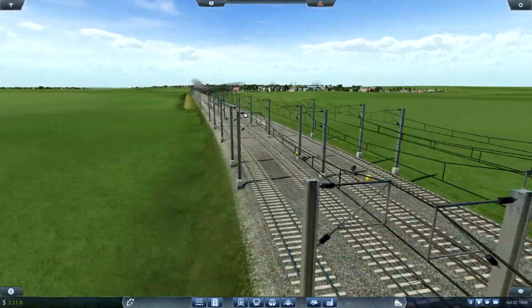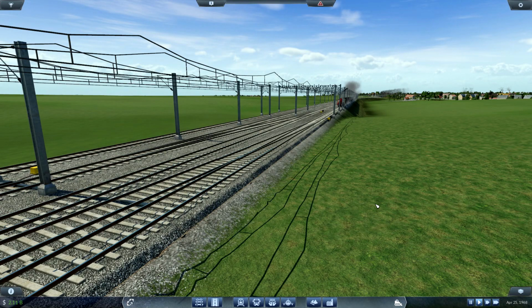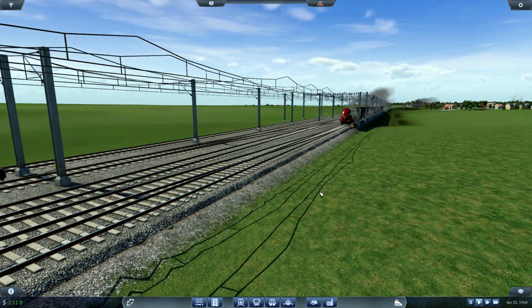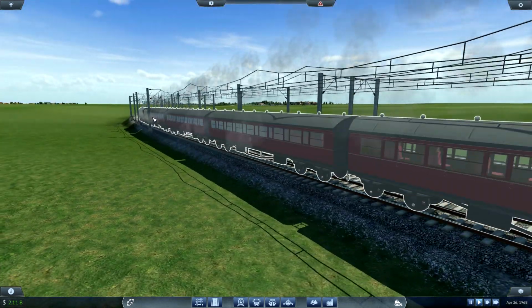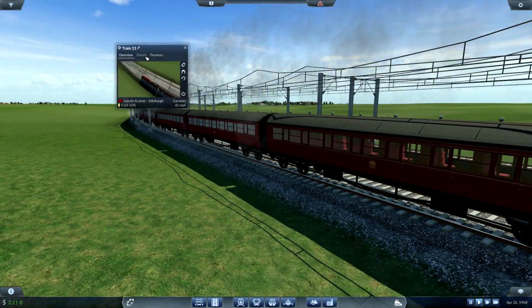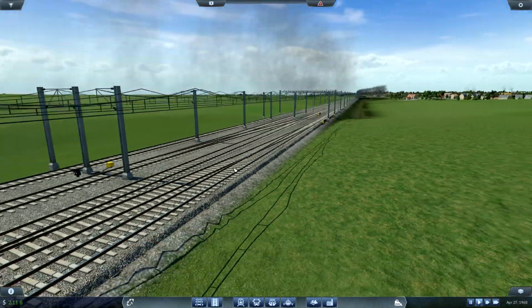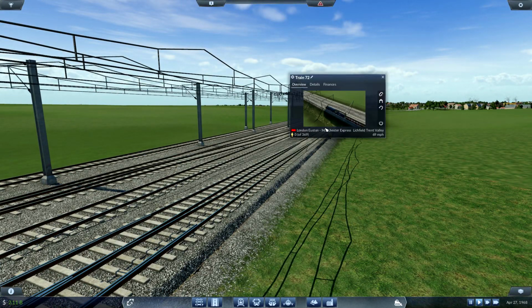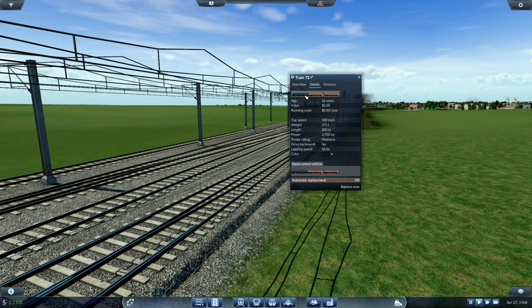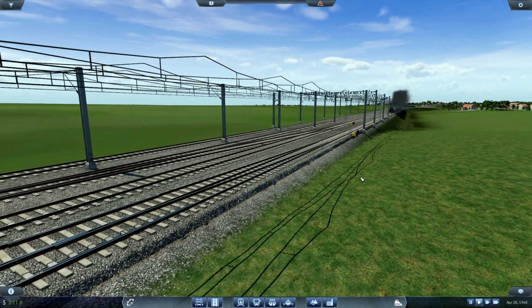Oh, here comes a train. A steam train on our electrified track. That's fine. We don't mind that. It happens. Oh, yeah, there you go. That's the Duchess, right? I bet I've got it wrong. Coronation. Of course it is. Pretend I never said anything. Come on, where's the Duchess? Or did we change? We might have actually changed it. There goes the... what are you? Oh, the Mallard. Well, it's the A4. It is the Mallard, though.